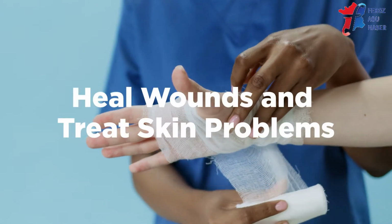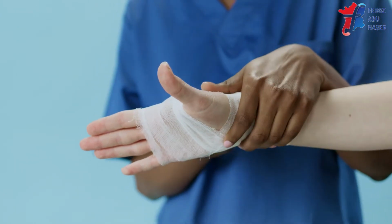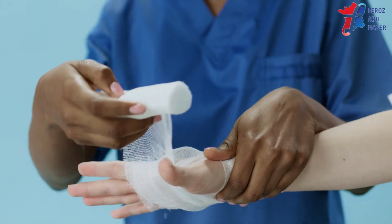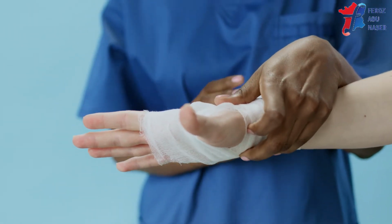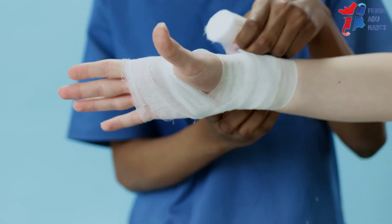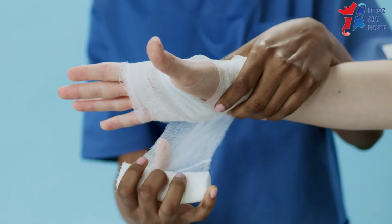Aloe vera is known for its antibacterial, antiviral, and antiseptic properties, which help to heal wounds and treat skin problems. Aloe vera gel contains powerful antioxidants belonging to a large family of substances known as polyphenols. These polyphenols, along with several other compounds in aloe vera, help inhibit the growth of certain bacteria that can cause infections in humans.